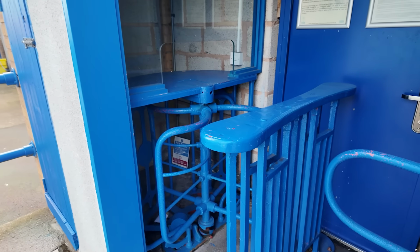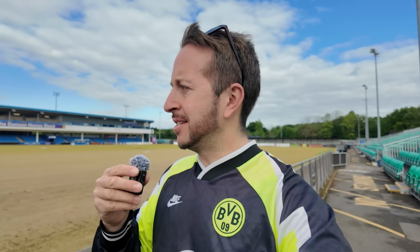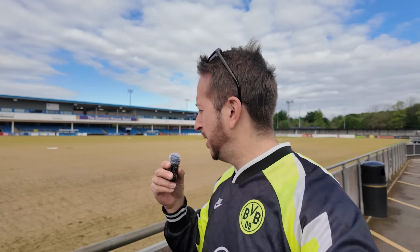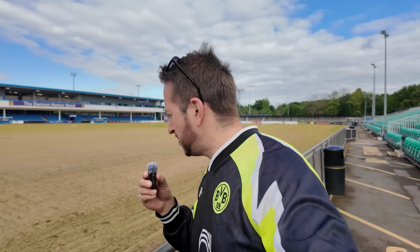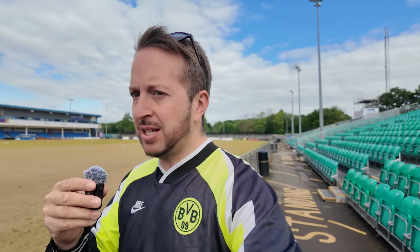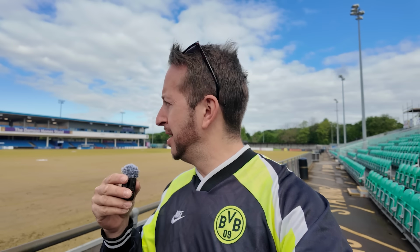Can you guess the ground? Fairly close to where we are. By the way, the pitch has been taken up as well. I'm not sure if they have... Do they have an artificial pitch? Again, it's given me Gloucester City vibes, not just from those similar terracing, but also Gloucester City has a plastic pitch as well, so very similar. Anyway, let's crack on. Ground number 3, let's go.